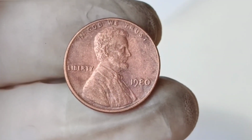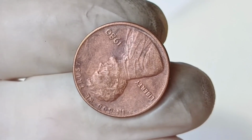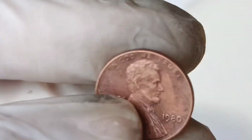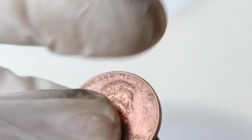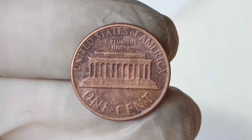Now, I know what you're probably thinking. A penny from 1980? Worth millions? That sounds too good to be true. But stick around, because today, we're diving into a rare phenomenon that has blown minds in the world of numismatics.